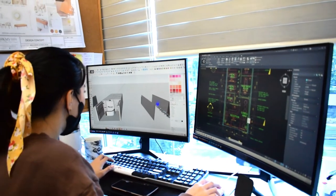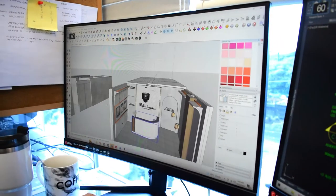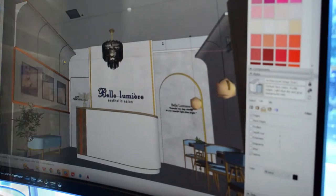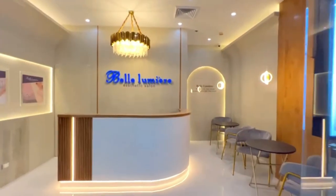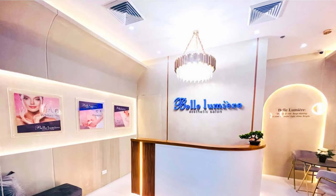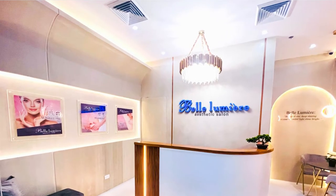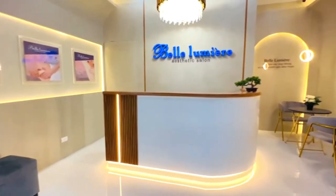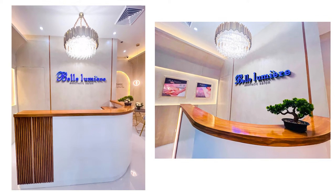The reception is a crucial point for us designers. Not only does it provide first impressions for prospective clients, it also serves as the outline for the whole design of the salon. We made the ceiling of the reception area into a cove ceiling design to portray the dome-like finish of the pavilion. To pair it, we also designed the reception desk as a curve.